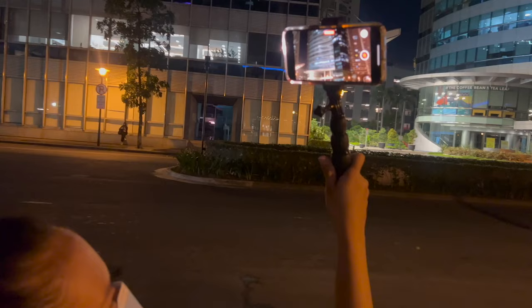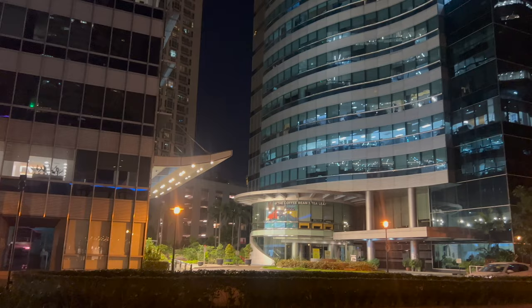Got a really nice stick there. I don't know why I don't use that stick to suit my purposes.